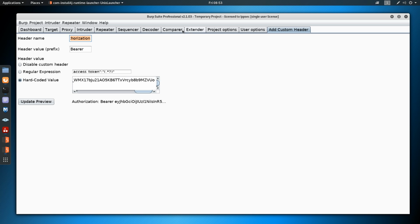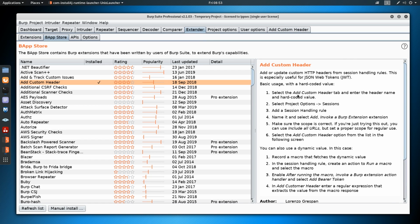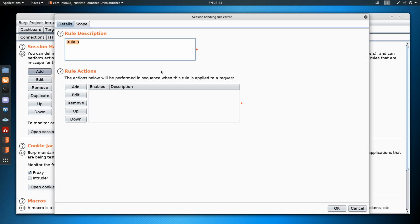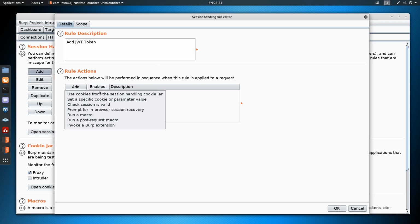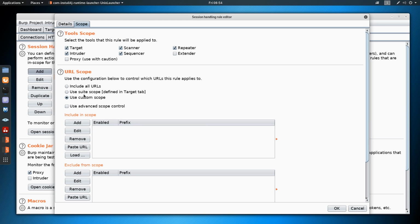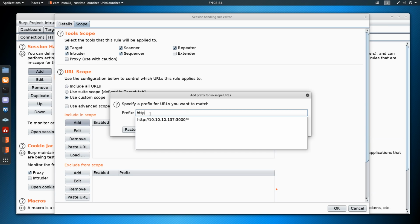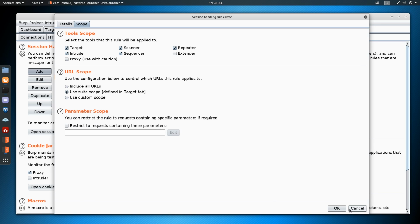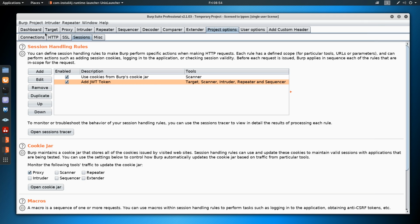Let's see if there's any install instructions under extender. Let's see. Add custom header, project option. Oh, we have to add a session handling rule. Duh. So we go to project options, we can do session handling rules, add, and we can call this one add JWT token. The rule action, we want to invoke a Burp extension, add custom header, and then in scope, we want to change this to use a site scope. We could do custom scope and specify HTTP 10.10.10.137. Whoops. I'll just do site scope, but in this you can declare the exact scope. So now we're going to add the JWT token to everything on port 3000.